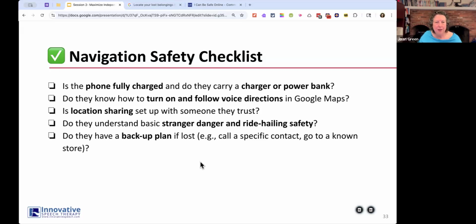Does the individual know how to turn on and follow voice directions in Google Maps? That might be something to practice. Is location sharing set up with someone they trust? Do they understand basic stranger danger and ride hailing safety? So how to ensure that the person who comes is who they think it is to pick them up? And do they have a backup plan if they get lost? So just a few things to keep in mind.